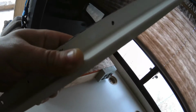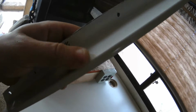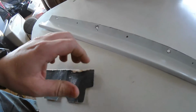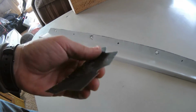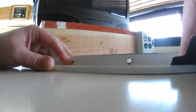Paint is pretty smooth. I'm worried about painting over that, and I don't have any primer. So I'm gonna rough it up, give it a little tooth, something for the paint to stick to with some fine grit sandpaper. I have no idea what grit that is, but it's pretty smooth. That way it doesn't chew it up too bad. I just wanna rough it up a little bit.